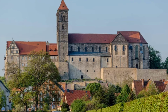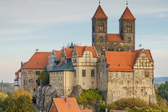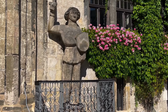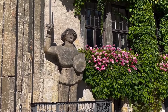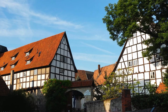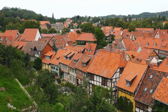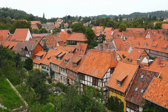In 936, Henry's widow, Queen Mathilde, founded a convent here. This act elevated Quedlinburg's status, transforming it into a center of religious and political power. For the next 800 years, the town would be ruled by abbesses, powerful women who answered only to the Holy Roman Emperor himself. The town flourished during the medieval period, particularly from the 10th to the 12th centuries. This golden age saw the construction of many of the half-timbered houses that still stand today. Quedlinburg became a wealthy member of the Hanseatic League, a powerful medieval trade alliance.